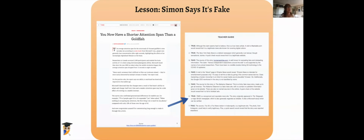So there you go. Again, in this unit, we have a lot of games that kids play. We play one called Simon Says It's Fake, where they have to analyze stories and determine if it's fake or true. This is an older story, but we've pulled a lot of current stories this year that have appeared and are going to play this game.